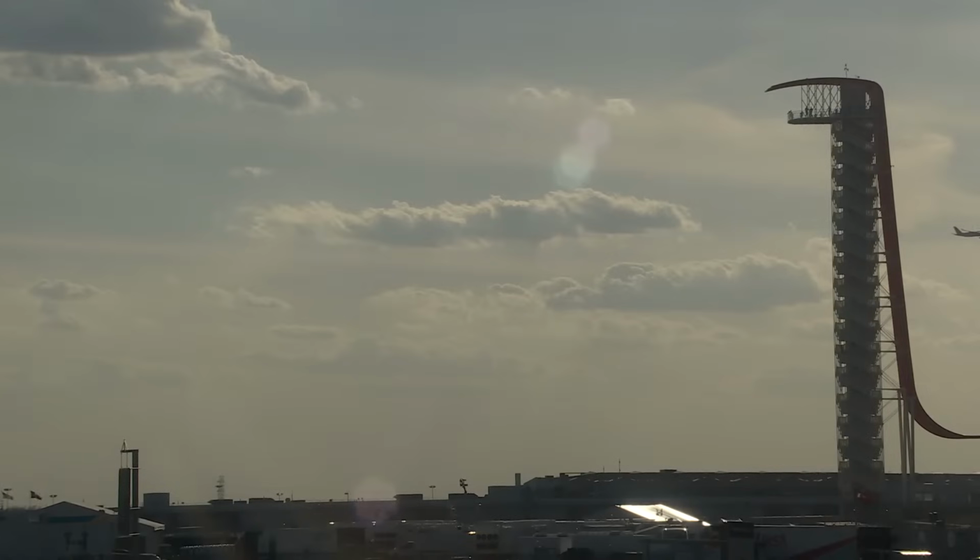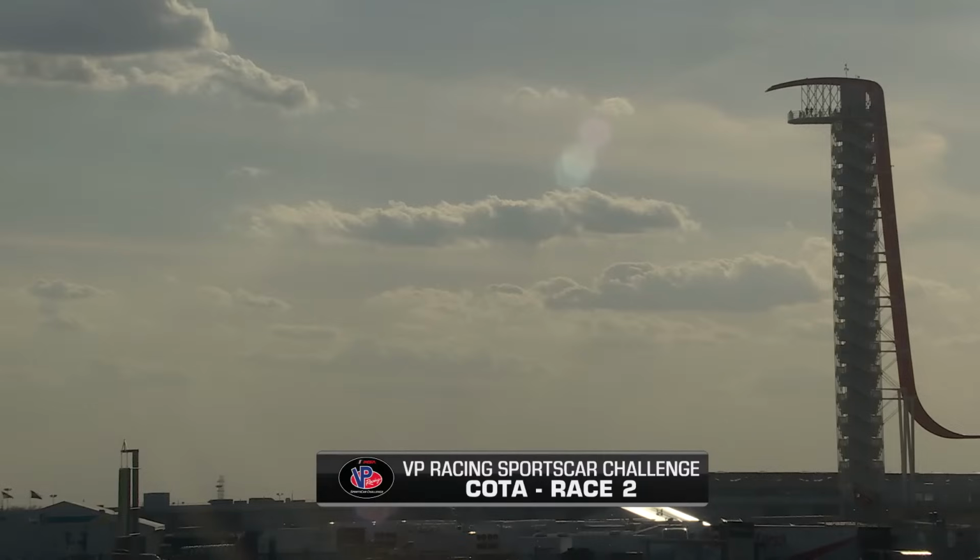Welcome in, everyone. I'm Brian Till along with Ryan Marine. We'll have all the action for you, and we saw plenty of it in race number one today. Interesting layout here at Circuit of the Americas this weekend.